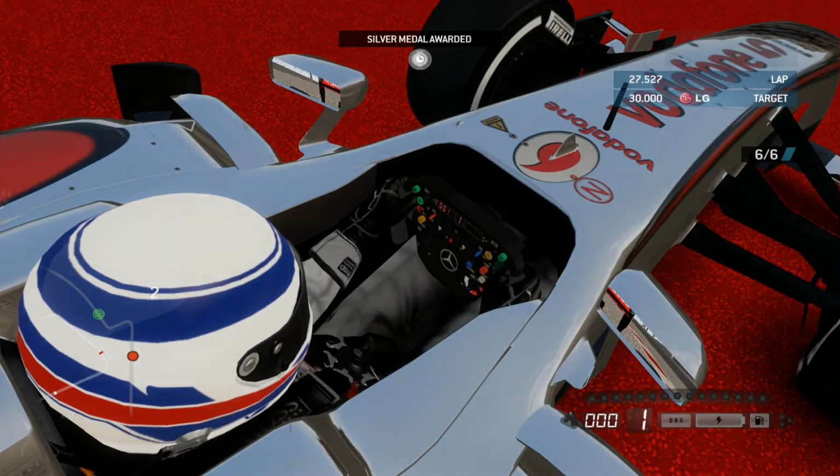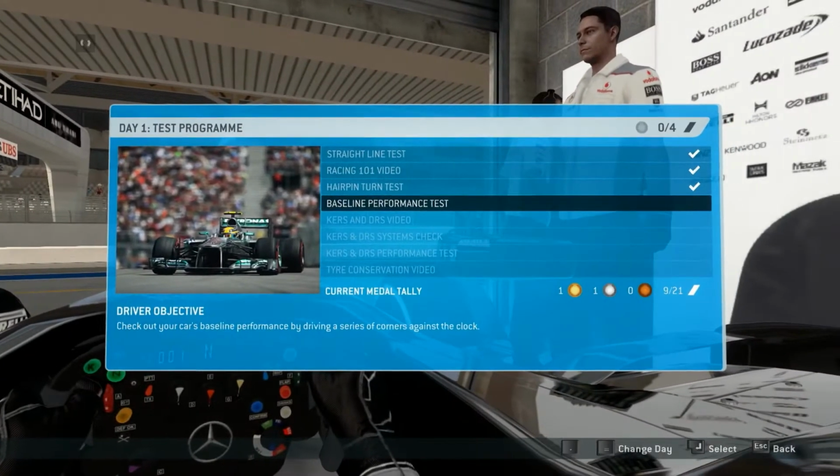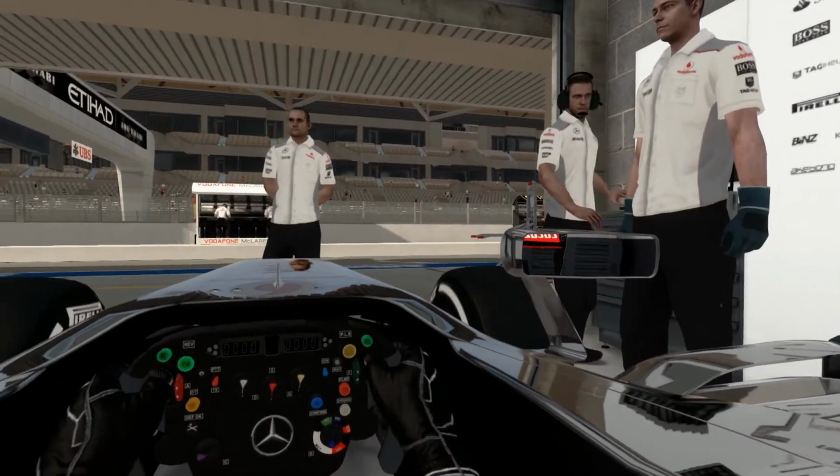Your line and corner speeds are good. Cars prepared, let's go.